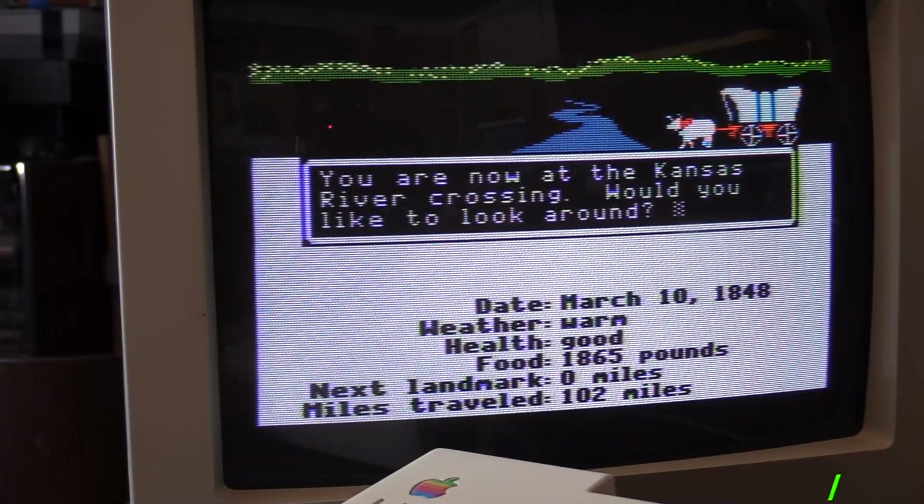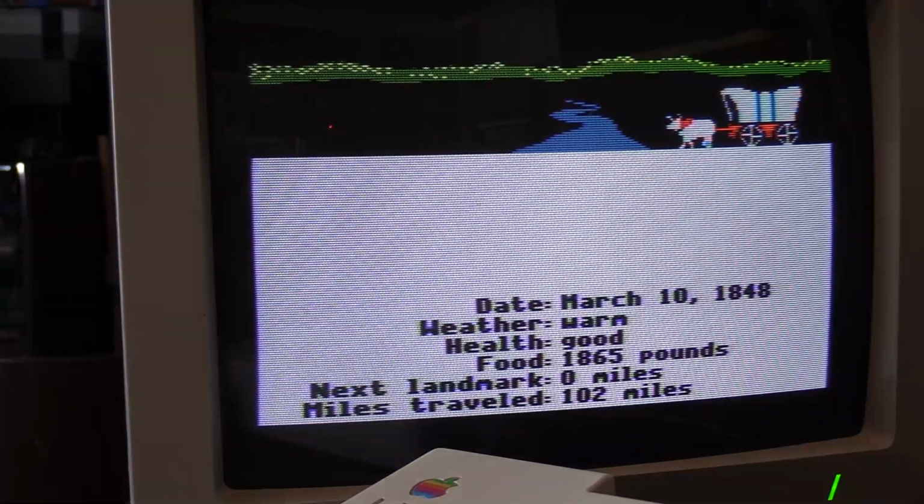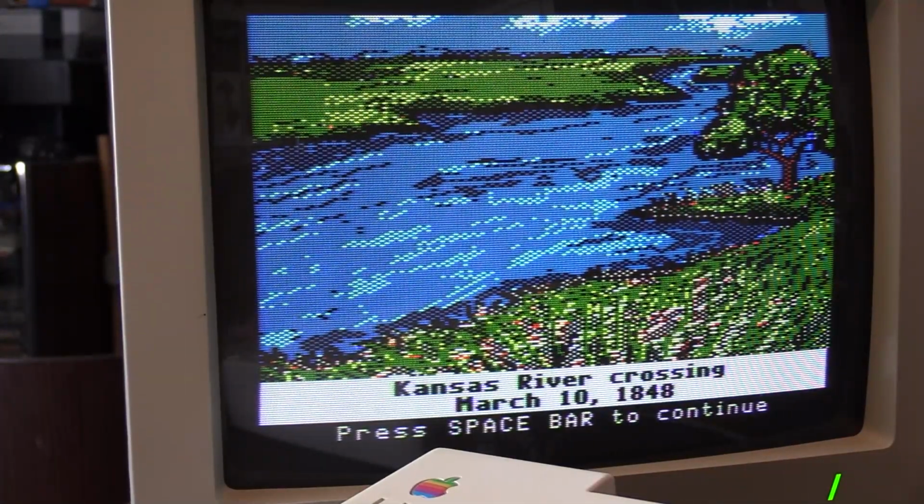Are you now at the Kansas River crossing? Would you like to look around? Yes. That's beautiful. Look.